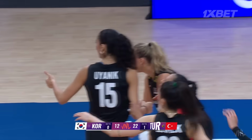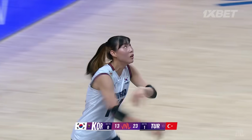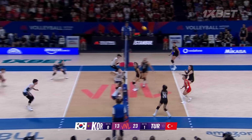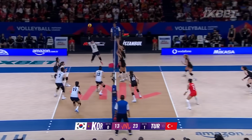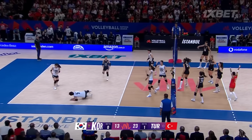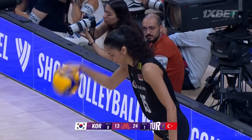Well, that block was definitely on purpose. Karakurt. Jung Min-ju, 22-year-old, serves it in, and Türkiye take a rip. What a defense! Big pickup from Han Soo-jin. Into the corner, and Türkiye running that middle.